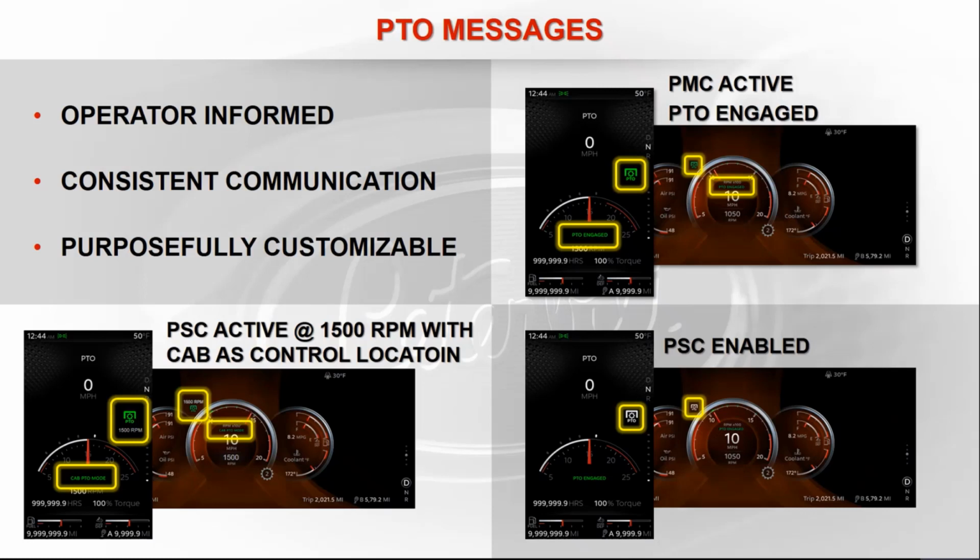For vocational applications where a PTO is used to power equipment, the operator is kept informed in a similar fashion. You can see here whether you are in a Model 520 with a 7-inch display or a Model 567 with a 15-inch display. The icons consistently communicate the status. And a combination of text, such as cab PTO mode, and color-coded icons, such as the white and green PTO icons, indicate if PTO speed control is enabled or active at a higher RPM.